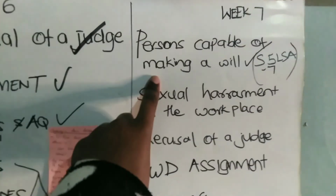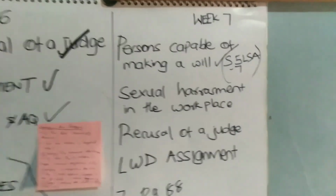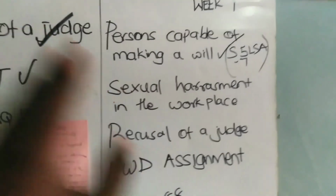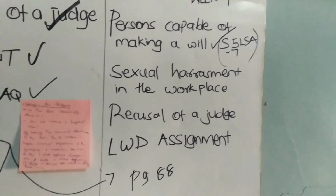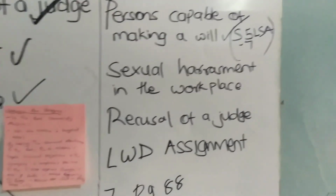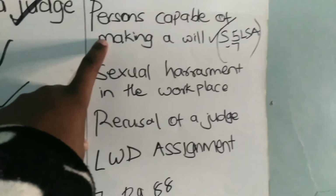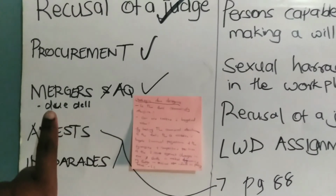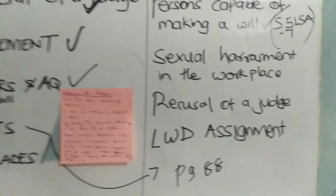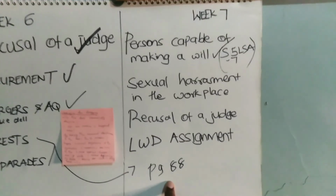Okay, so it's week 7, and these are the things that I want to do by the time I turn over the calendar to week 8. So it's Friday night. I have to do all this between now and Sunday in the evening. So I have to do this 2, 3, 4, 5, because I didn't do arrest and ID parade, so they have to come to week 7.